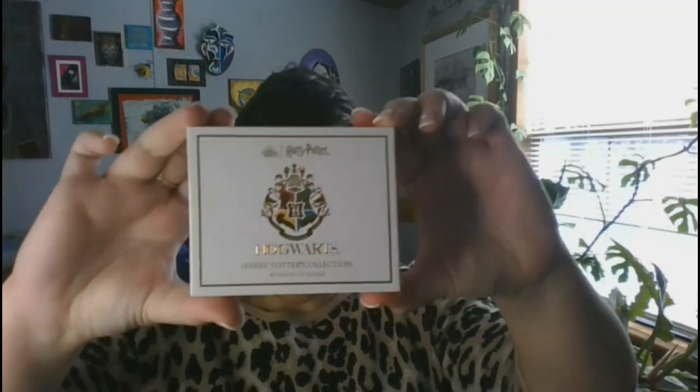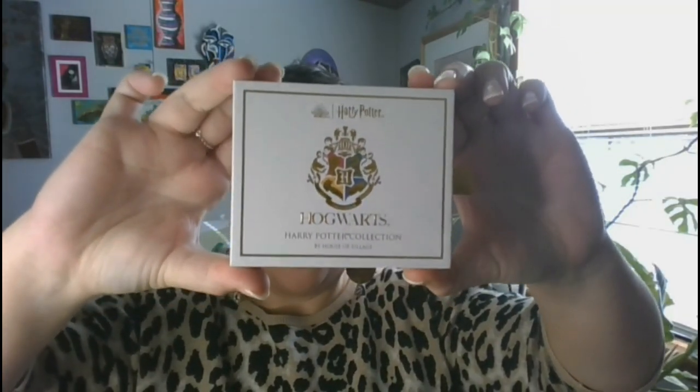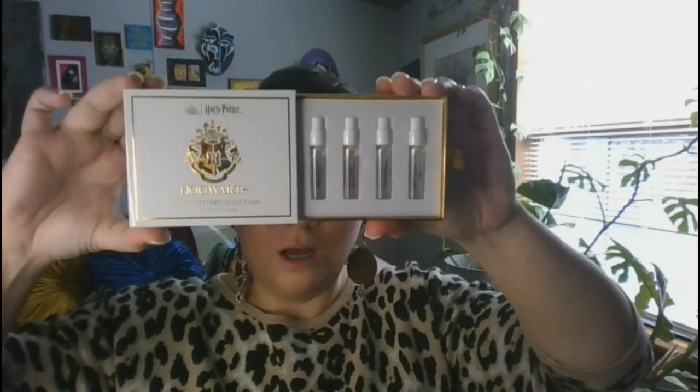Today, we'll have a very special video because I just received my House of Sillage Harry Potter Hogwarts collection. I'm just going to be going over the notes of each, and I'll tell you at the end which house I am according to my favorite scent here. I think it's going to be a super fun video, and I'm very excited because this just came out. Stay tuned.